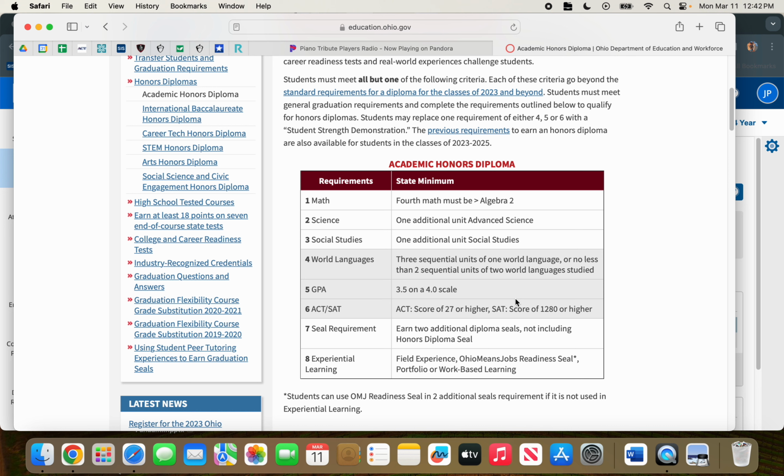The social studies and science requirements are the same as the current honors diploma. Students must take an additional unit of science, and as Ms. Parenti explained, the advanced science is beyond the physical and biological science requirements that exist for every student for graduation in the state of Ohio. And same as social studies, an additional unit. So 3 are required and 1 additional unit or full year course is required.